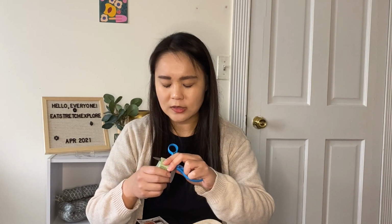This is the Discover Hydration that goes 10 layers deep. This is the Moisture Surge 100H Auto Replenishing Hydrator. It says it delivers 100 hours of hydration for skin that feels plumped and looks glowing. No parabens, no phthalates, and no fragrance. So I'm kind of interested in this. I know Clinique has a pretty long history of great skincare and products like that.